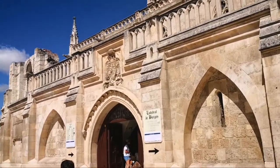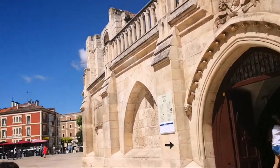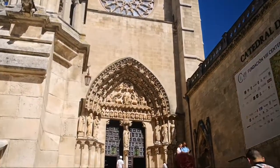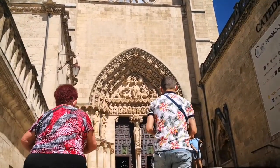Going inside. Catedral de Santa María. We're going to enter the cathedral, guys.